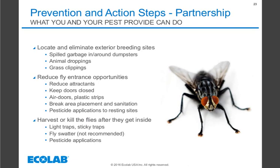And then we want to reduce the fly entrance opportunities. So reduce the attractants. That's going to be the garbage. So that, again, needs to be well bagged up. Keep the doors closed as much as you possibly can. It's good to have vestibules on restaurants, so there's 2 entrances, 2 doorways that people go through, and that tends to reduce the fly pressure. Air doors are common in the back above the entry door, and there are also air doors for drive-through windows, and they're particularly designed to deliver a column of air that keeps the flies from wanting to enter the facility. And then once inside, plastic stripping, fly strips as they're sometimes called, to keep fly movement within the facility limited. Make sure that the employee break areas are in good shape and well maintained.